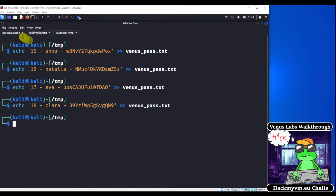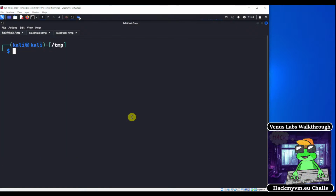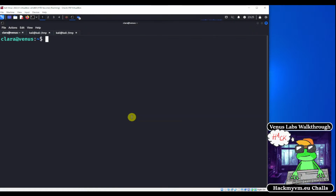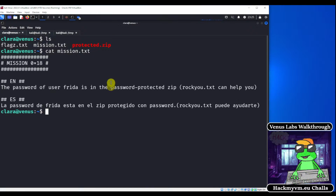Okay, so let's log into the next level. We're going to SSH as Clara, provide the password, and then we're in. This is the Clara level of the Venus CTF game on Hackmyvm.eu. If we take a look at the objective for this level by reading the mission.txt file, we see here that this is mission 18, and it says the password of user Frida is in the password protected zip. rockyou.txt can help you.